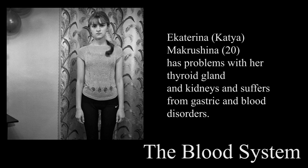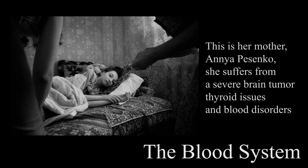The blood system. When a person is exposed to around 100 REMs, the blood's lymphocyte cell count will be reduced, leaving the victim more susceptible to infection. This is often referred to as mild radiation sickness. Early symptoms of radiation sickness mimic those of the flu and may go unnoticed unless a blood count is done.